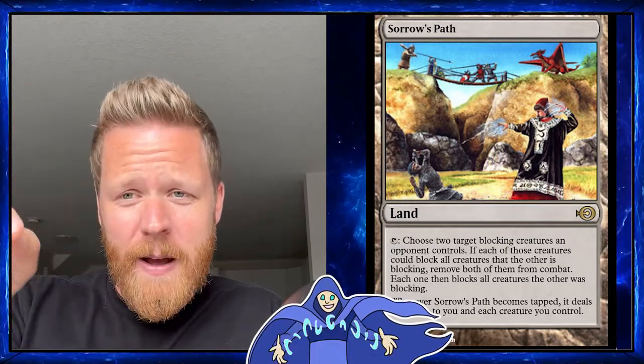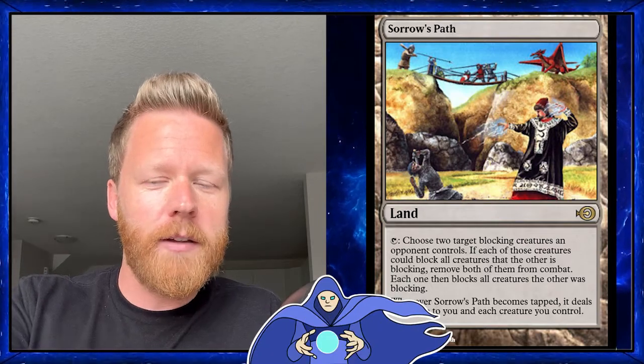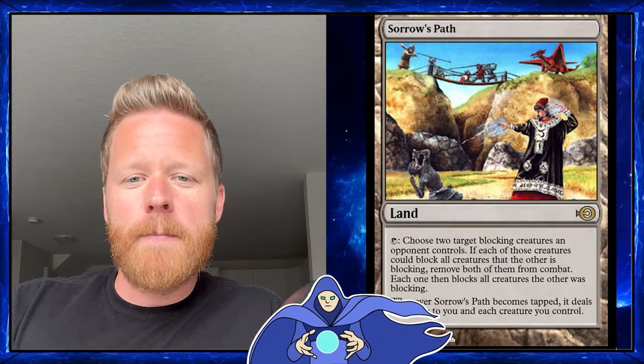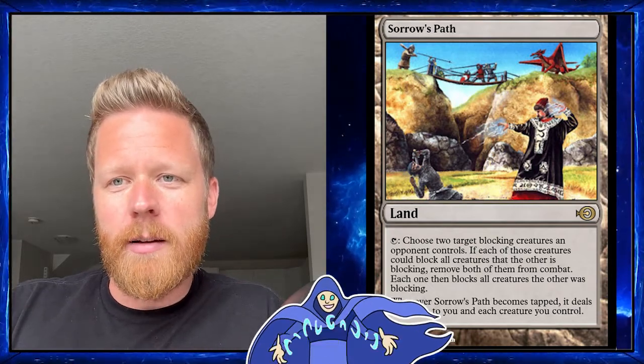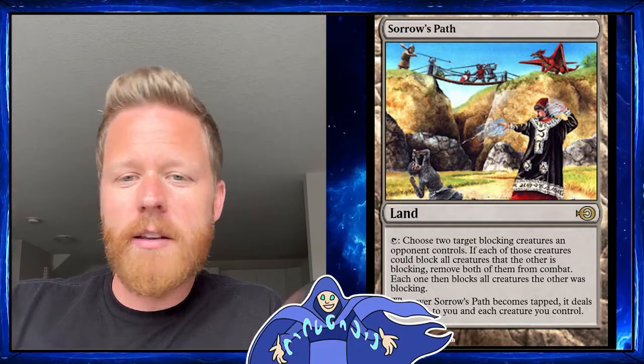Like, did the guy getting zapped by the lightning, did he take the sorrowed path? Or is it the people in the background that took the wrong path because they're facing this dragon who's kind of just doing nothing in the background? It's just difficult to tell what's going on in the picture. So I don't like it, and that is number 8 on the list.